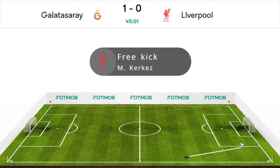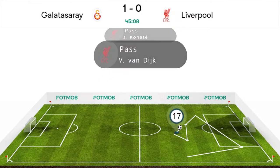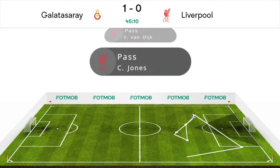And now Kerkez puts it down the left-hand side. Stopped by Jones. Gets round his man, gets fouled as well. Wins Liverpool a free kick. 20 seconds of normal time remain.